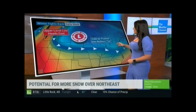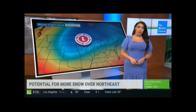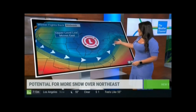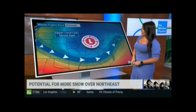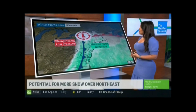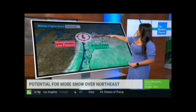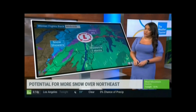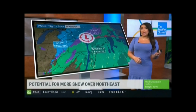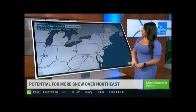Here's what's going on with that system. We've got cold air dipping across the northern tier. This upper level low is going to continue to kind of dive southward across the Great Lakes region and move eastward. And with that, you've got that cold air aloft. At the surface, we've got a surface low pressure system forming as well. That's pulling in that moisture off the Atlantic with that counterclockwise circulation. And where we have that cold air and that moisture colliding, you get the wintry mix and the snow showers across the Great Lakes region.